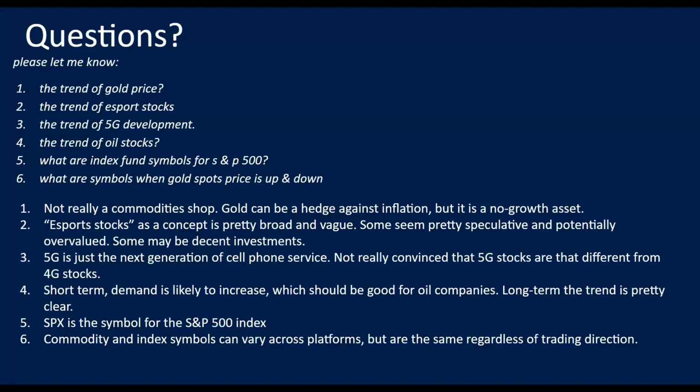A lot of these stock categories are very hard to define. And so, there are some decent investments there, and then there are some things that are pretty speculative and overvalued. I don't think esports is an area that defies traditional stock analysis. So I think, evaluate what you're looking at, and if it looks like a good investment, it's a good investment, whether it's esports or otherwise.